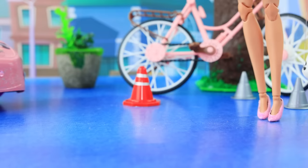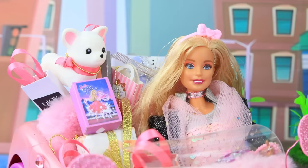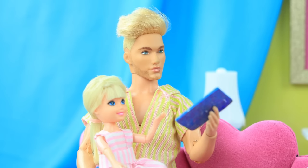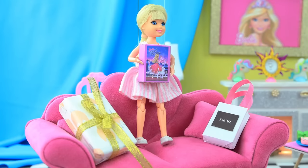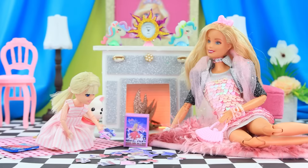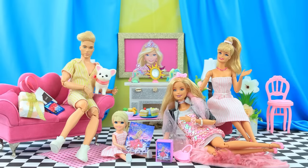Auntie hurries to her niece, Skippy. I brought so many gifts. She dreamed about these puzzles. Let's go. Ken and his daughter are watching cartoons. Hi, Barbie. Hi, Ken. Hey, Stephanie. Hello! Yay. I wanted these puzzles so much! Aunt and the baby got busy! Last puzzle! This picture is ready! This is so nice! Family had fun!